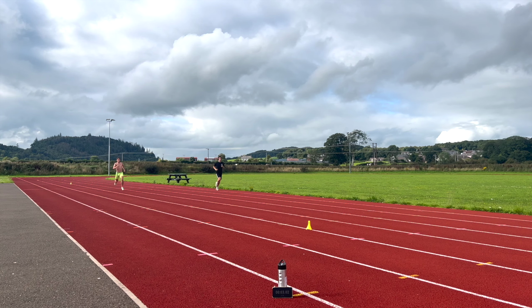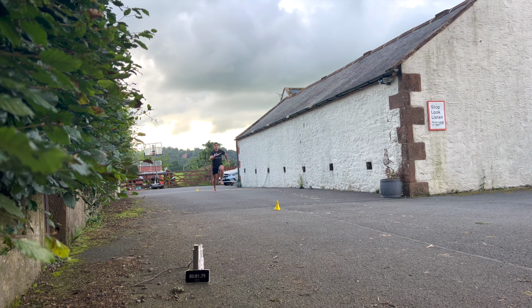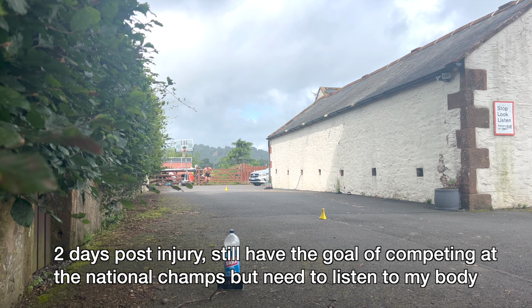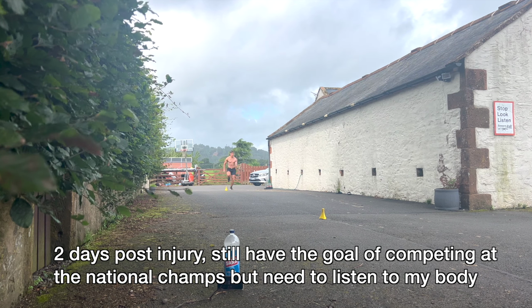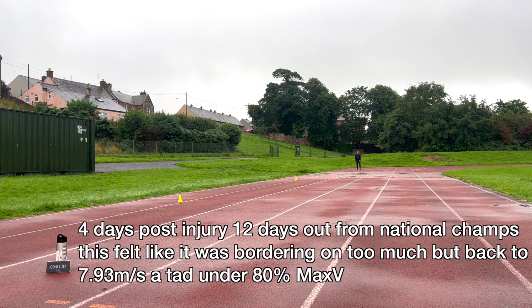On the fourth rep after running 3.02, I felt a little something in my hamstring, so I shut the session down. I went to the sauna after that, just to take my mind off things a little bit, but it was really annoying to get the injury, and I'm 16 days out at this point. It was looking probable that I might not be able to compete at the Scottish Championships, but I just wanted to play it by ear.